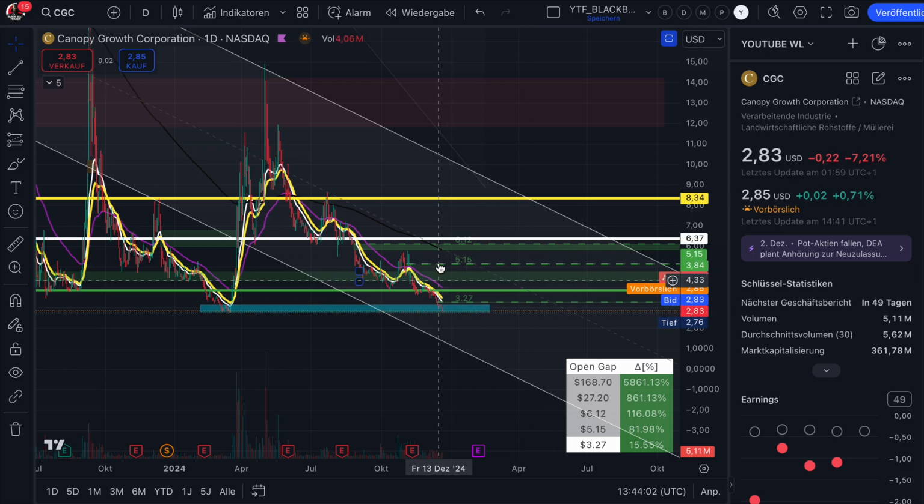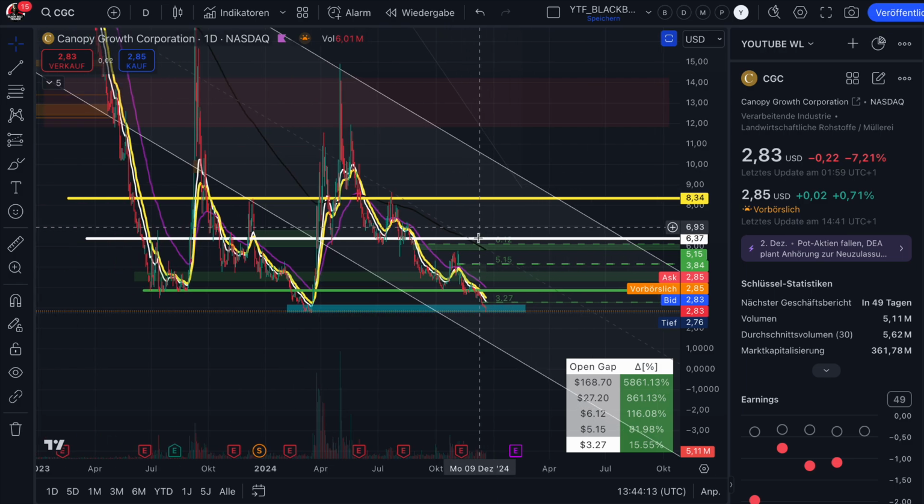Keep in mind, guys, even if we start here to see a bigger squeeze, even if we squeeze back to $10, it is not yet a short squeeze. This is a small algo squeeze. Yes, maybe they settle some fail to delivers. Maybe they settle some positions.